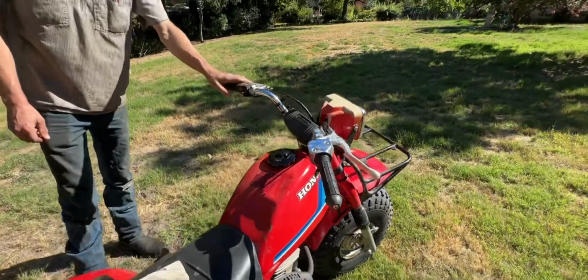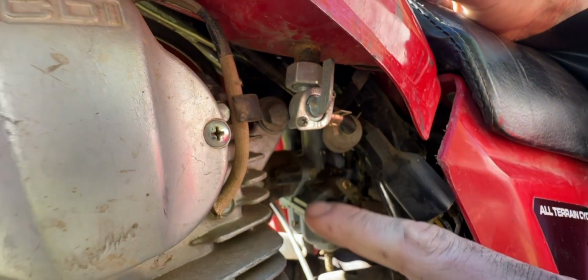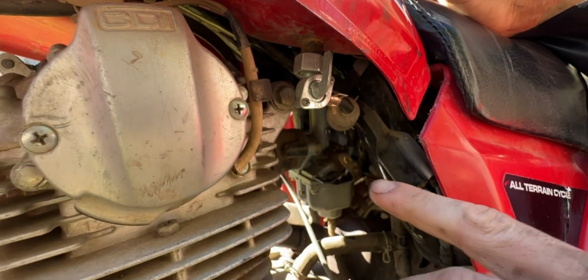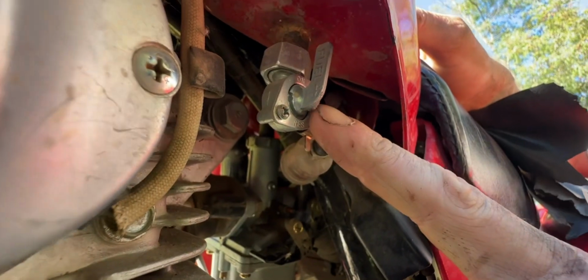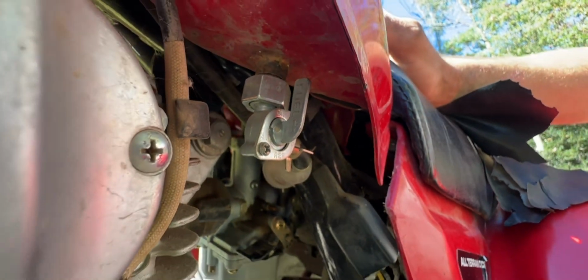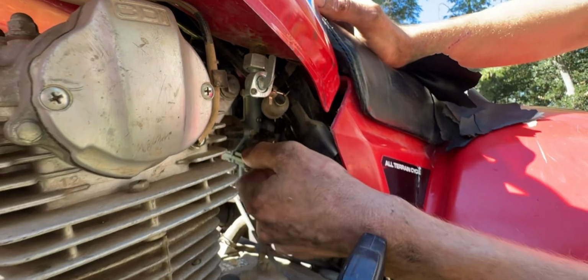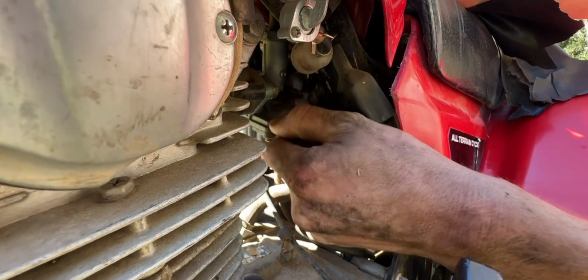So your start procedure would be fuel petcock over here. Okay. Which looks like I replaced that too. Oh, nice. On, off, reserve. It's on reserve right now. There's an arrow on here that points to where it is. Yep, up is down. Oh, okay. Then set your choke, over to on, off, or vice versa. Okay.